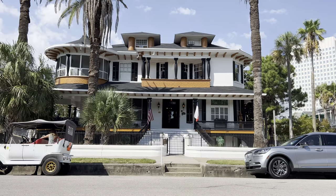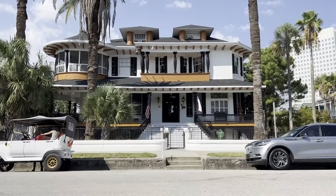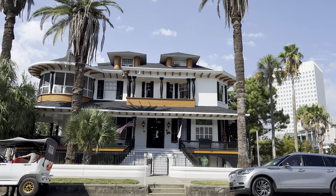And that's it for our little trip to Galveston overnight. The stay at the mansion was lovely. I highly, highly recommend that. The first Italian place was okay, but the second one at the Ristorante was amazing.